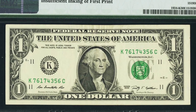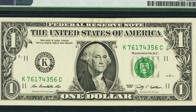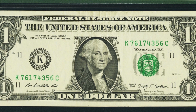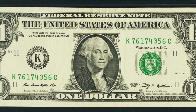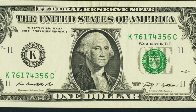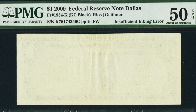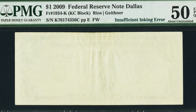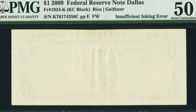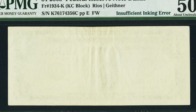Alright, starting off first with a 2009 $1 bill. Now this Federal Reserve note looks very normal on the front of the bill. It does not have any types of errors on the front. However, on the back, we see that it has a blank back. So that is an insufficient inking error taking place on this 2009 $1 bill. Of course, you can look for this on any type of bill.